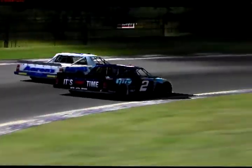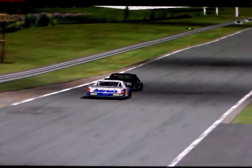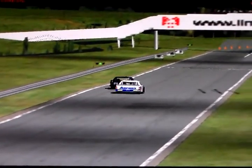And look at Dylan Young to the inside. Whoa, Shelton gets up on the curbing just a little bit. Here comes Dylan Young. And Shelton tried to slam the door, but nothing doing here. Dylan Young takes the lead away. Those two have been swapping the lead back and forth here lately. It's going to be a question of who's there at the checkers.